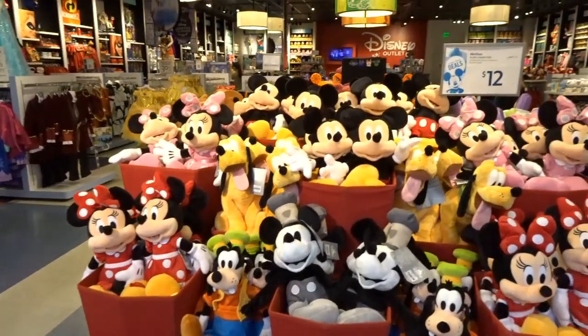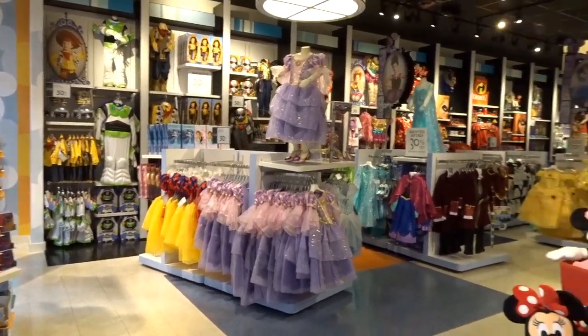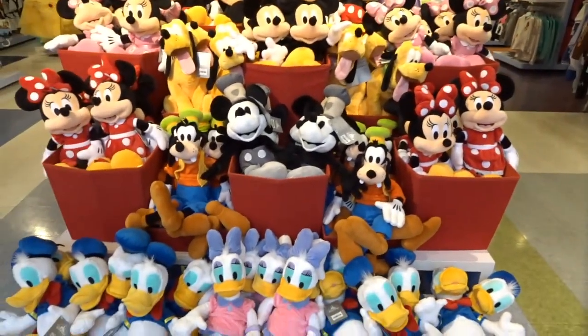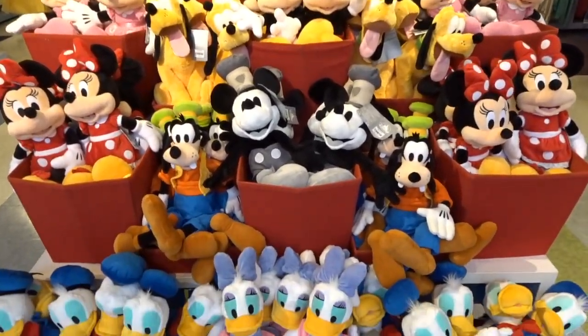Hey everybody, so today we are at the Disney Outlet in Aurora, Illinois, and I just want to take a little look around and see what's new and check out the Halloween merchandise, and I know they have some Christmas stuff too, so let's start looking. First thing right in front are the medium plushes, and those are $12 each.